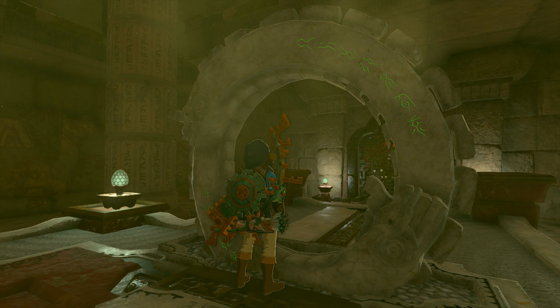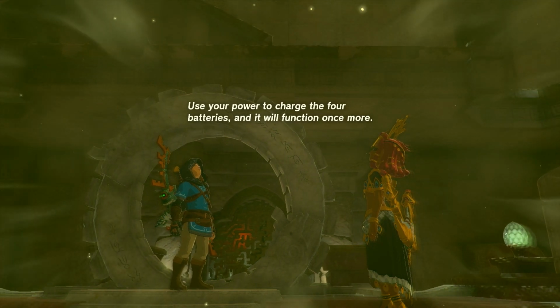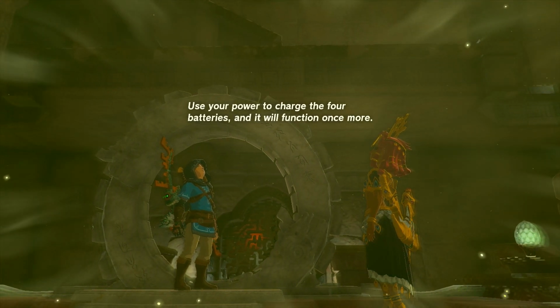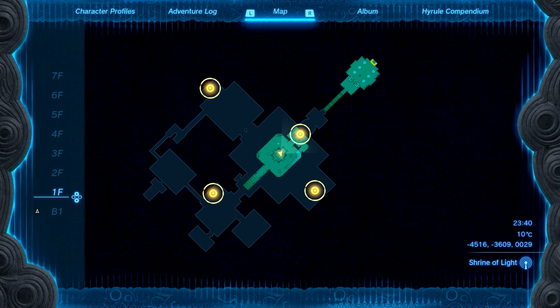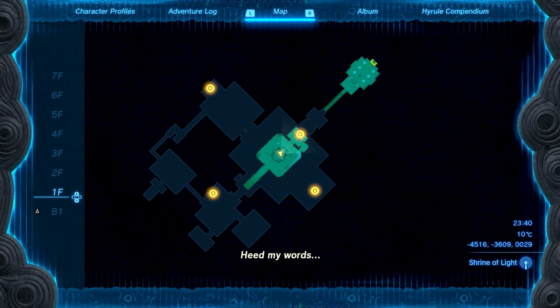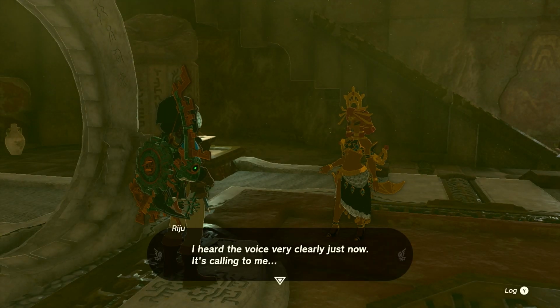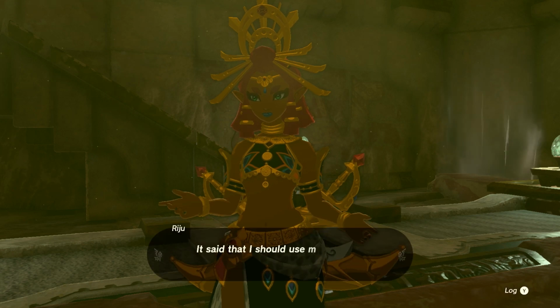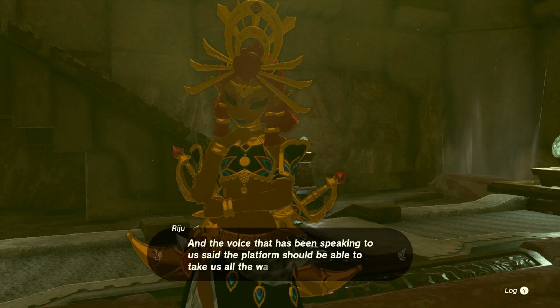So next up, we are in the Room of Ascension. This is basically your central hub for this temple. Similar to other temples in Tears of the Kingdom, you have to power up a number of items. This time we have to power up 4 batteries using Riju's lightning abilities, so you don't have to complete them in a set order. You can tackle them any way you see fit. The order that I lay out today is just a suggested order, but not something you strictly have to adhere to.